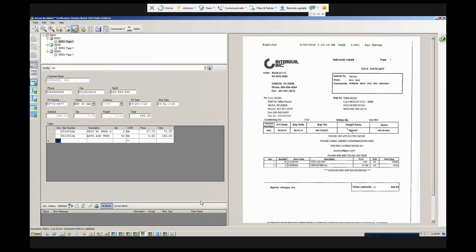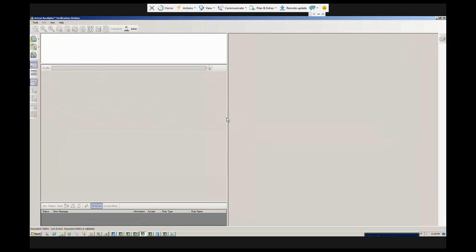So at this point, my document is clean. I've gone through the verification process. All the characters are read properly by the system. The validations, the mathematical calculations, my customer exists in my system. And now at this point, I can go ahead and click send batch and send this over into GP. As I click that, it's going to go ahead and actually upload. So just to give you an example of what that looks like as it moves forward.